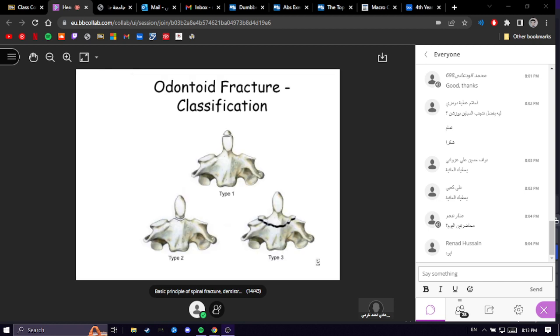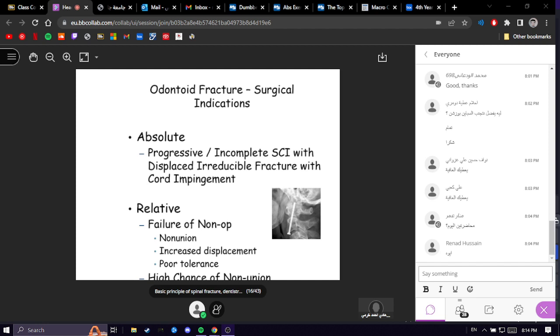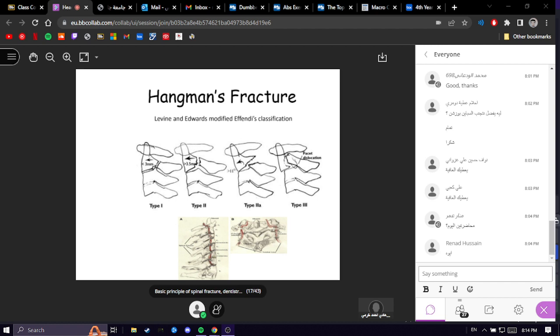In C2, there are two kinds of fracture. Just to know, the C2 fracture can be an odontoid fracture, which is a fracture of the dens. That's what I need you guys to know. There is a classification you don't need to know. And in general, as I said, if it's unstable and causes spinal cord injury, it needs surgery. If it's mild, it's treated with a collar. If it's in between, we put the patient in a halo.